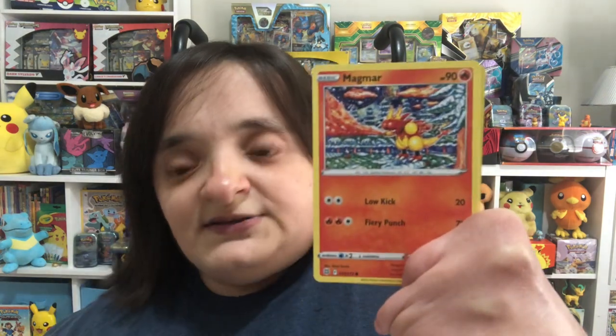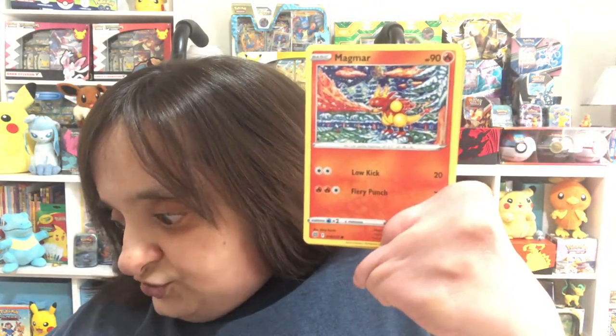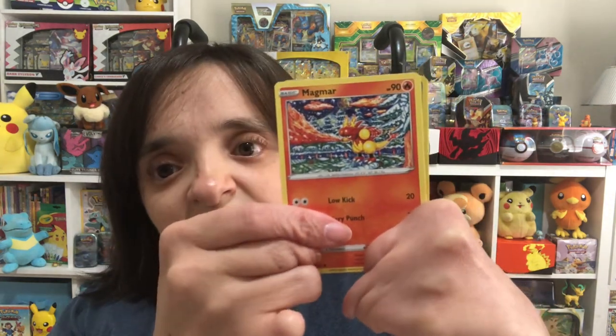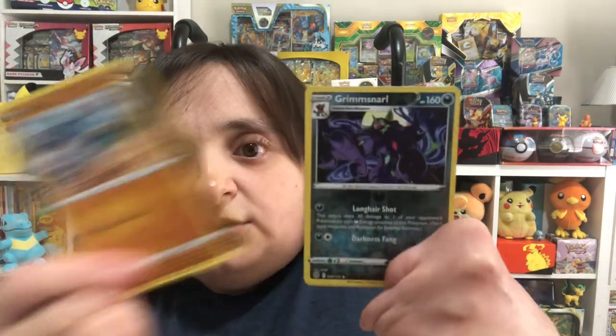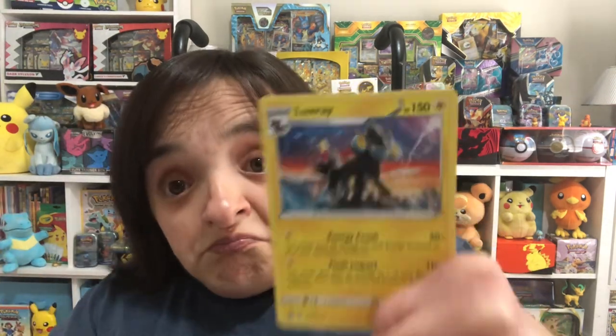Axew. Impidimpagamba, different artwork. Very nice. Forgot it was in both, what, Brilliant Stars and Fusion Strike? I forget what we pulled. Whoops. Let's see here. I'll just have to go review after the video's over. Okay. Magmar. There we go. Riolu. Oh, our reverse holo is a Grimmsnarl, and our rare is a Luxray, non-holo. I am okay with that. I did not have it in the collection yet, so I am very happy.